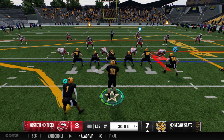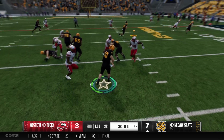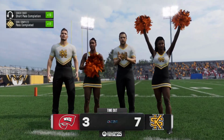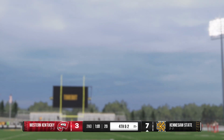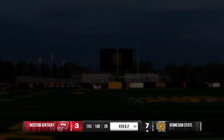4-2 Spider. On third down, he drops the throw. Fires to the big fella. Here's a timeout on the field. Tight game here late in the first half. They didn't quite get that route run deep enough to pick up the first down. Now they've got a fourth and short.